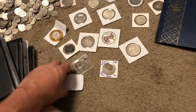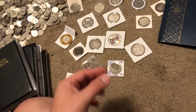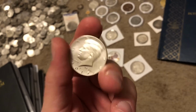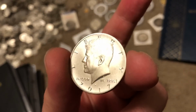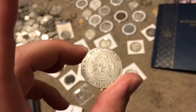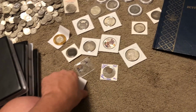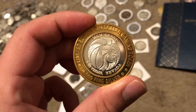In here, I have an enhanced uncirculated Kennedy half. I wish I had a flip. I'm out of flips right now to put this thing in, so it has to go in this coin envelope. But these are from 2017. And beautiful coin here. Carefully put that away. I have this really neat casino token from the MGM Grand.